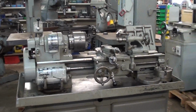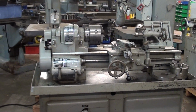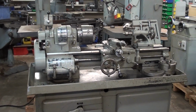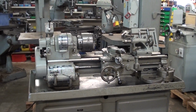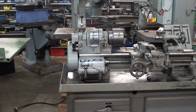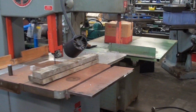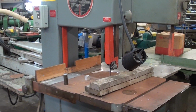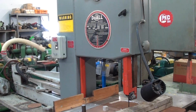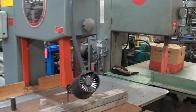I'm at Lost Creek Machinery near Ottawa, Illinois. Many of you people know what this is all about. And these men, the Krugs, are great men, and they're very honest, upright machinery dealers. But let's take a look at some of the other nice machinery that they have in stock and ready to sell. Beautiful DoALL, like I had at the high school.